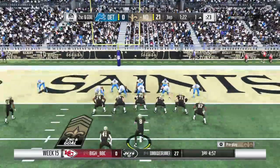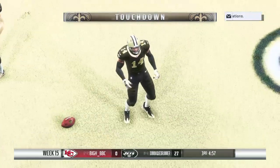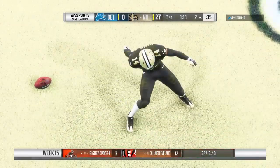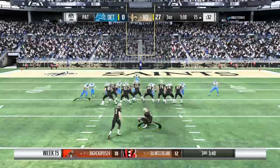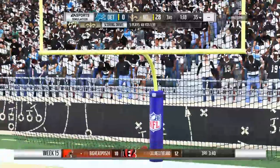Set, 3-19. To throw on 2nd down. Roth, that's caught at the 3. And he'll take it into the end zone for the Saints touchdown. Odell Beckham with his 2nd touchdown of the game, number 8 on the season. And the Saints now add 6 to their lead. And he's able to put it through.